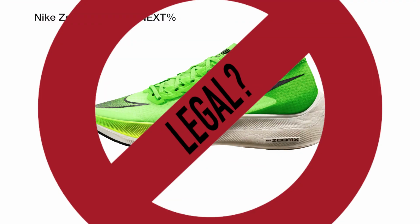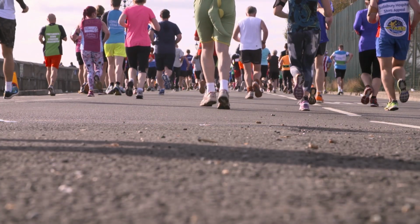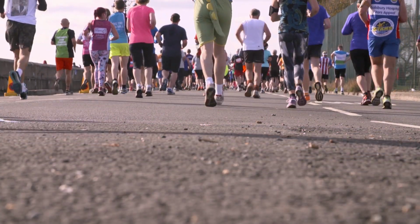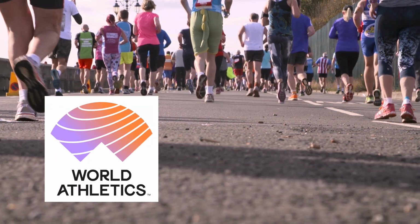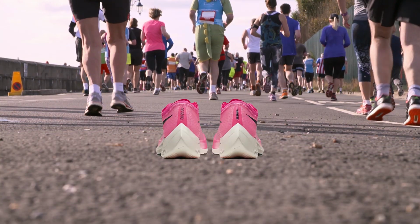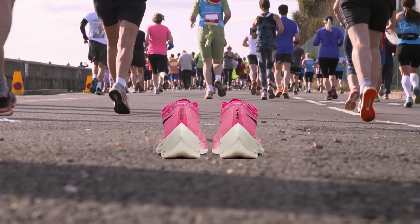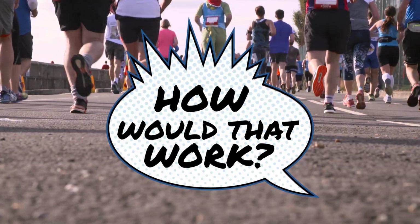But are the shoes legal? Critics of the new shoe technology say it threatens to impede on the sanctity of track and field as a sport. But the sport's governing body has made a recent ruling and set new guidelines for shoe manufacturers. So is the Vaporfly NEXT Percent safe? And what are the new limitations for Olympic footwear? How would that work?